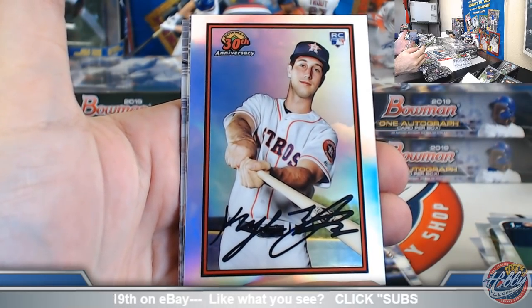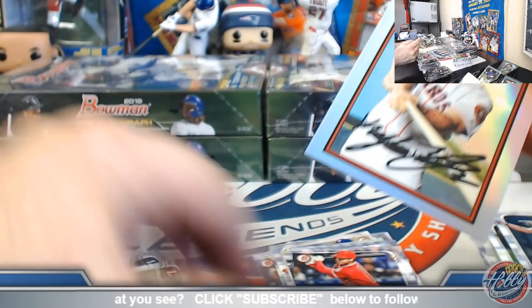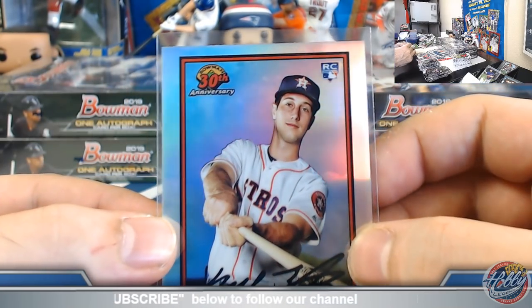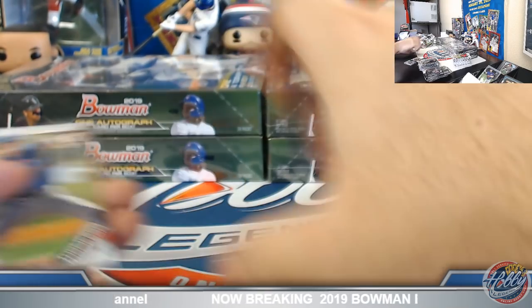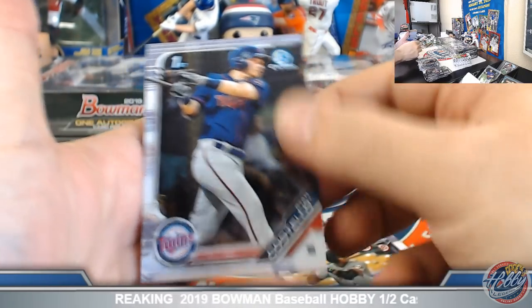Kyle Tucker, 30th anniversary rookie refractor. I like that they put the logo in color there like that. Nice, and it pops there. Base. Luciano paper base. Costello.